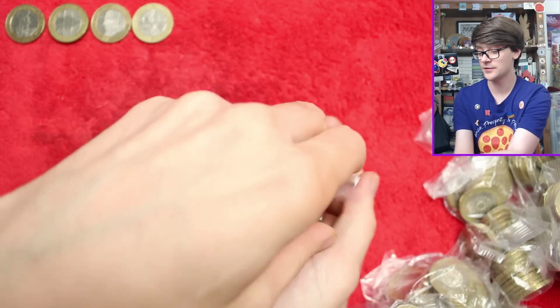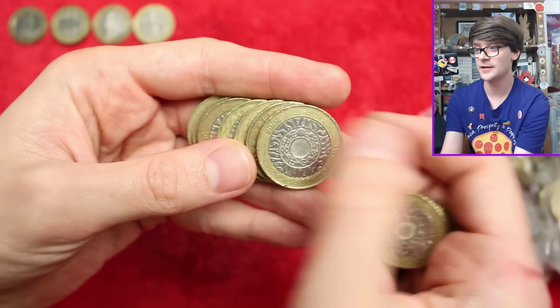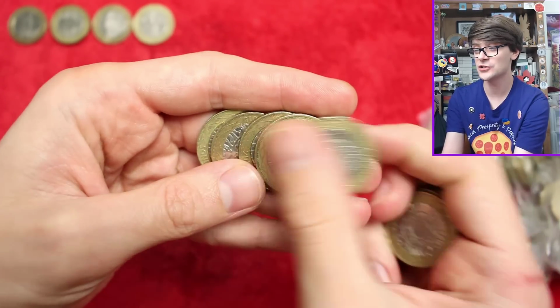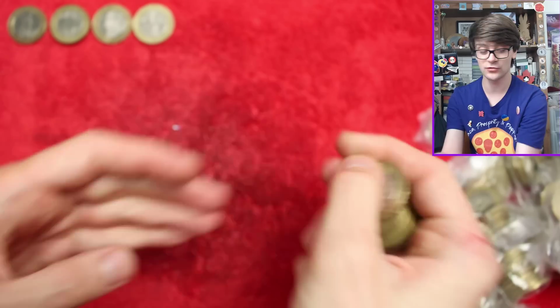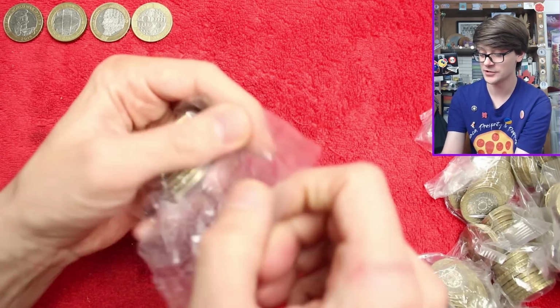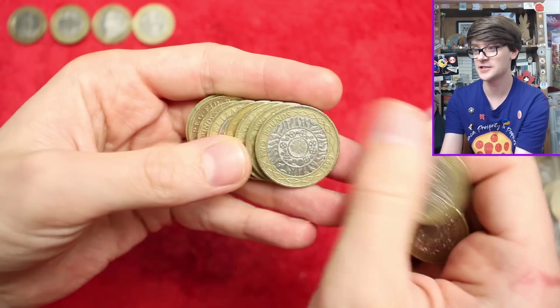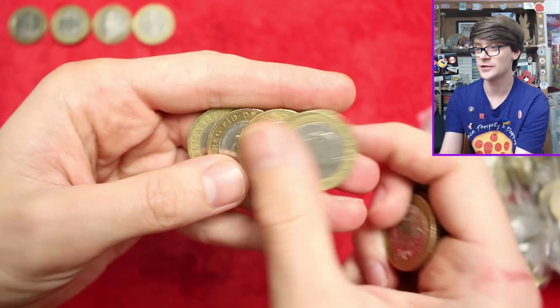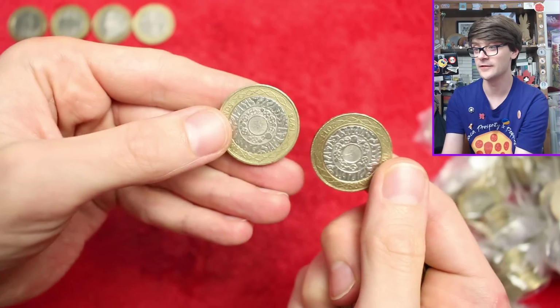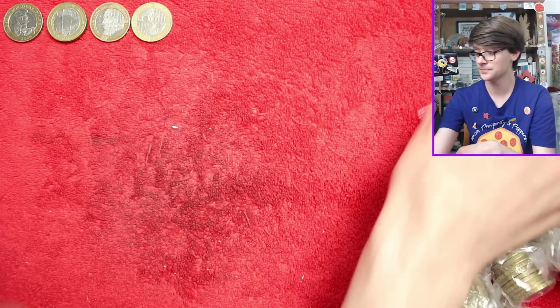I have in fact found 1 or 2 maybe, I forget exactly how many, of the Guy Fawkes £2 coins with ever so slight rotation errors. Nothing extraordinary, unlike some of the Technologies rotation errors we've come across, but even the slightest rotation error is still an error. Obviously it's only a minor one, it's not going to add much or any value to the coin, but it's an interesting little variant to have.